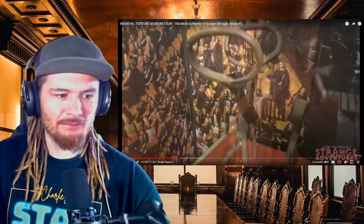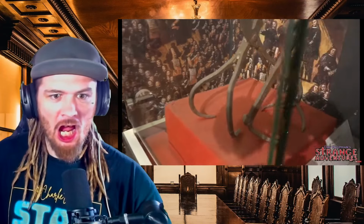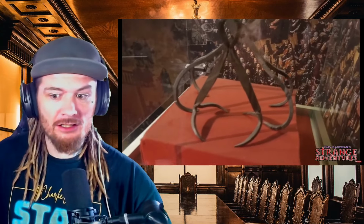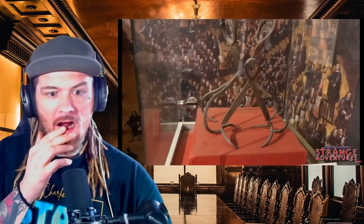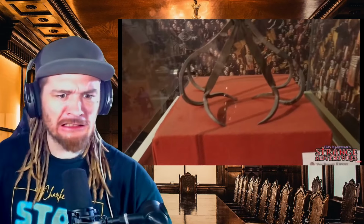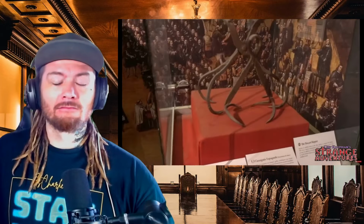Is that real? This is known as the breast ripper. The breast ripper is also known as the iron spider, or simply the spider. And this was a torture instrument mainly used on women who were accused of adultery or self-abortion. The instrument was designed to rip the breasts from a woman and was made from iron that was heated in a fire until it glowed red hot.